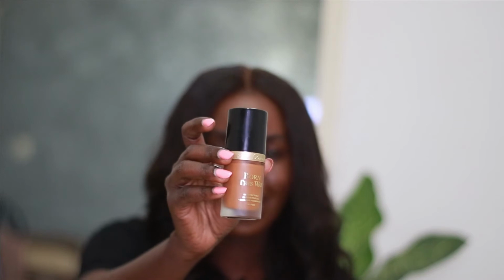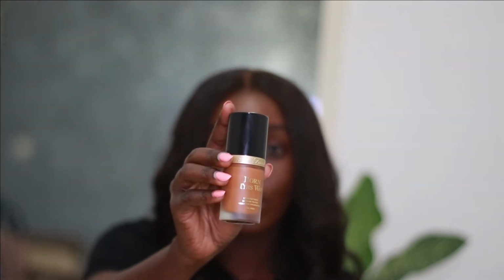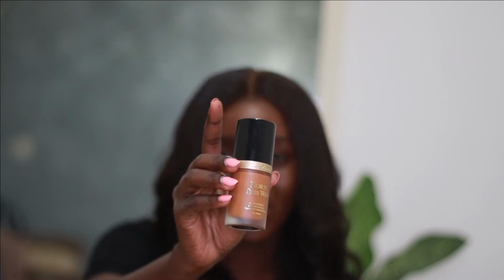It's easy, it's like full coverage. A little goes a long way. I probably will do a get ready with me with this. I've just not yet gotten the time. I've been super up and down, but when I get a moment, I should really do a get ready with me. I think it's a very, very nice foundation. If you can get your hands on it, it's amazing.